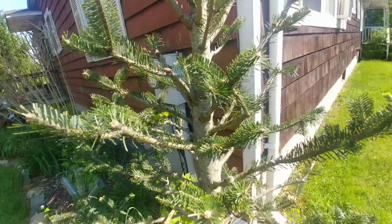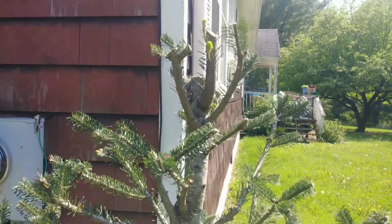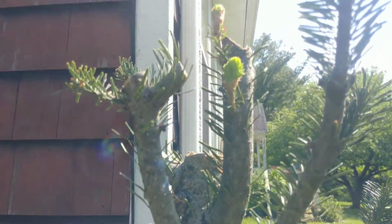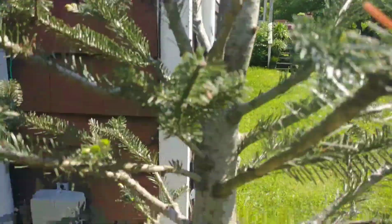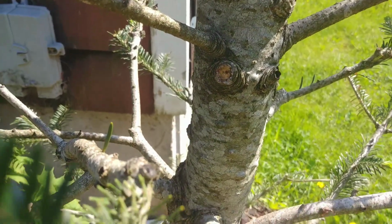So you might have missed this video, but I did a really hard prune on my Fraser fir this year, and it is coming back awesomely strong. And the trunk is getting a whitish gray that is just so cool.